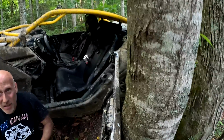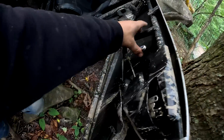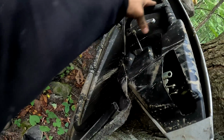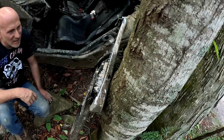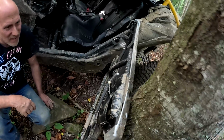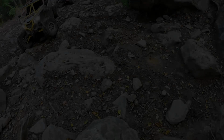At least my door's straight again. This moves a little bit more freely. Before it wasn't. So I don't know. We'll bend this back out. That ought to get me for a while. I'll have to weld it when we get back or something. All right, we're back.